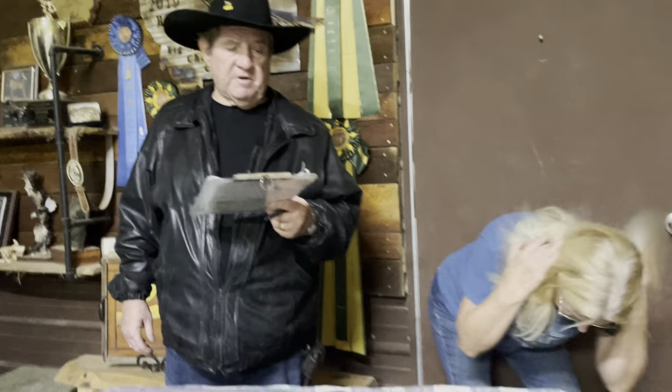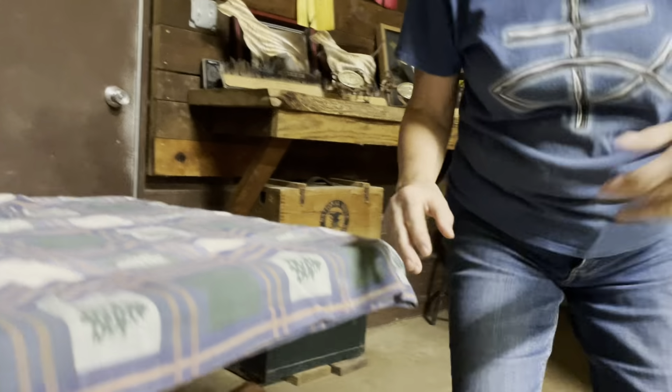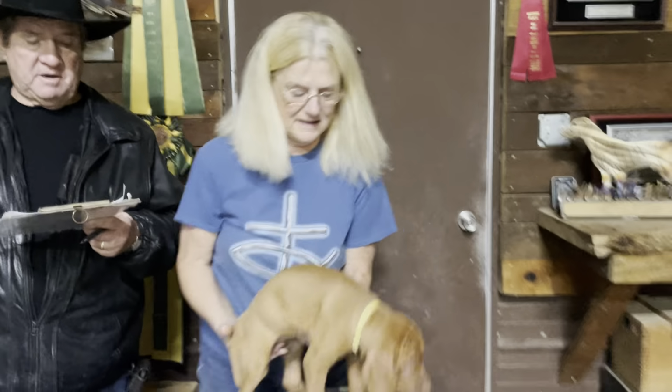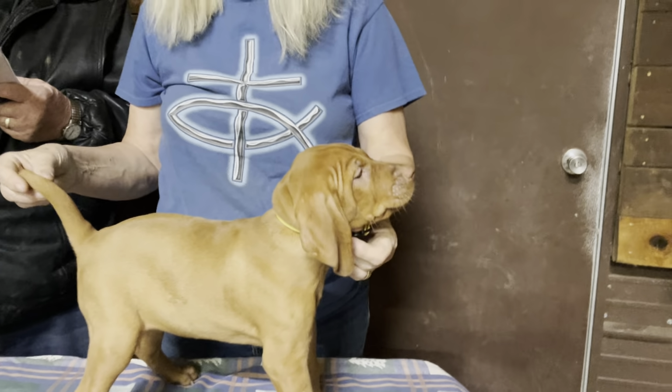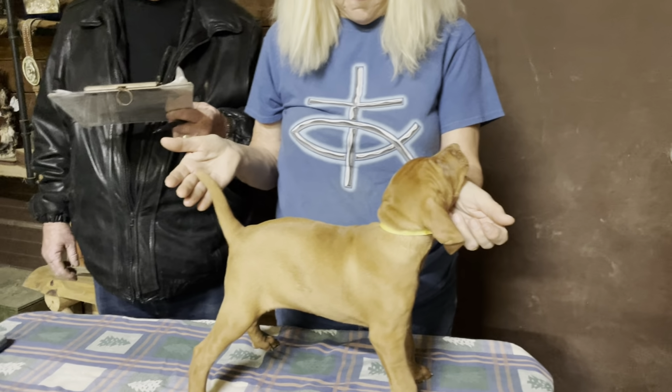All right, Denise. Yellow is first. 1, 2, 3, 3. Yellow. You worry about the camera. You get dizzy looking down at that. All right. No white on that one. It has body color 2.5. Size 2.5. Tail is a 3. 6, 7 energy level. I got this close to a 6.